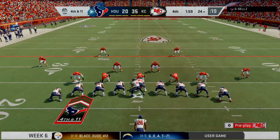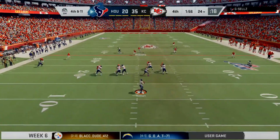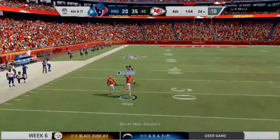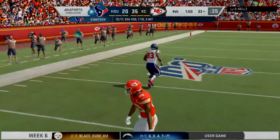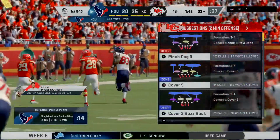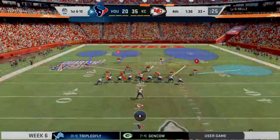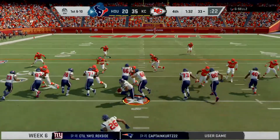So trailing here in the last quarter. Let's see how this plays out. Now Watson. They got his man, complete. And they finally get him, but not before he reaches the 33-yard line. They keep the game alive, at least for the moment, as it's a first down. So the big play changes the complexion of things.